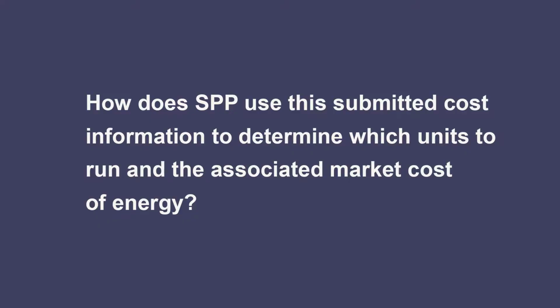How does SPP use this submitted cost information to determine which units to run and the associated market cost of energy? SPP determines which units to run through a general process of stacking the resources from least expensive to most expensive, and then determining how far up that stack they have to go to serve the amount of load during a given period of time.